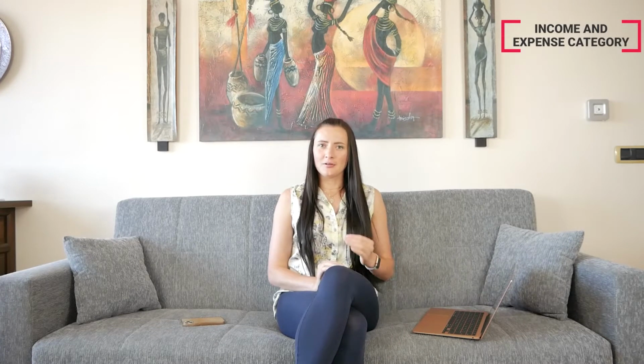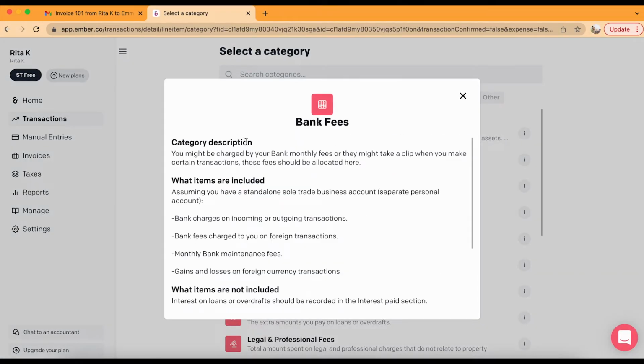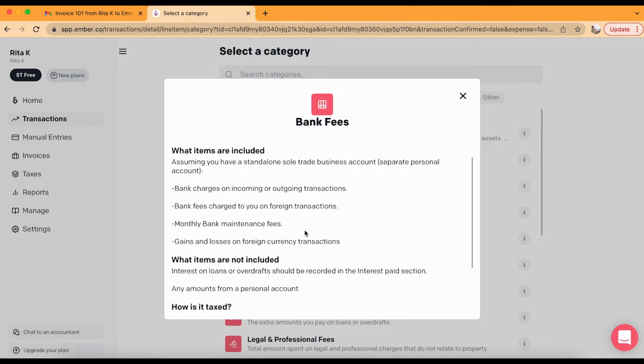Another great feature on Ember Accounting Software is income and expense categories. If you're worried that you might claim something that you shouldn't for your self-assessment purposes as a sole trader, then Ember Accounting Software provides on every single category detailed information of what you can include and what you cannot include in that particular category. It works like a library, so you do not need to go and do your own research to find out what you can claim as a sole trader.